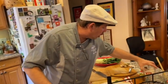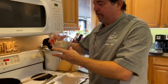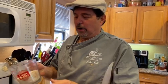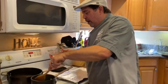Now, as we're waiting for that to go, we have our rice pre-measured. It's a cup of long grain rice. It's basic rice in the United States. You can use anything you want. Basmati. You use brown rice. It's a little bit different. If you're using wild rice, you have to stir it a little bit more often. Florida doesn't really have any wild rice, but a lot of states do. So we have our rice pre-measured.